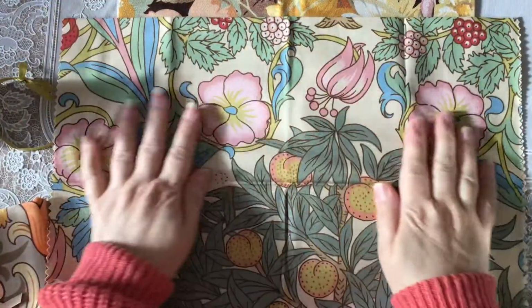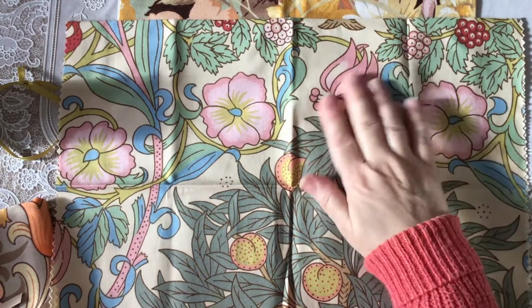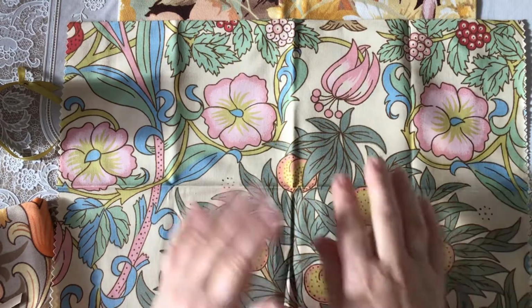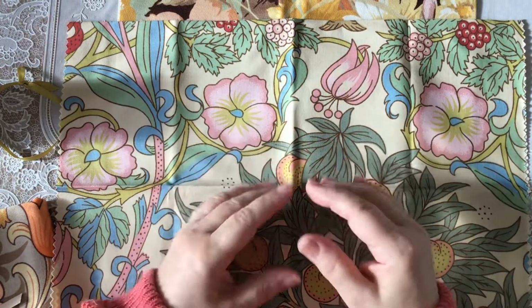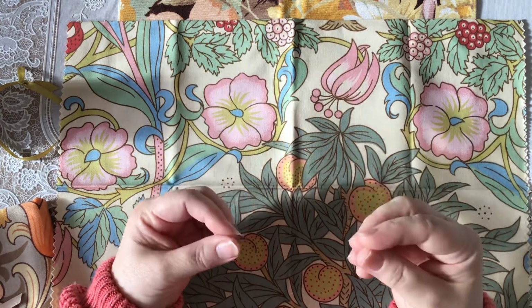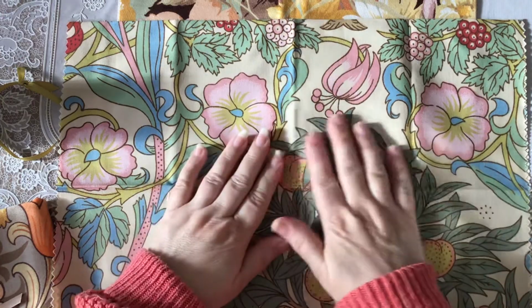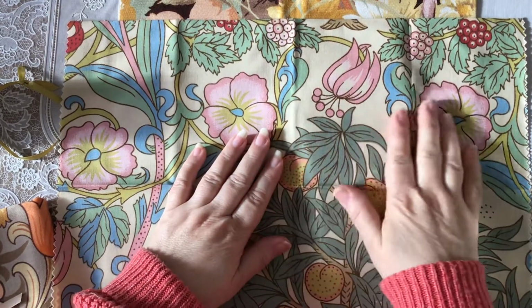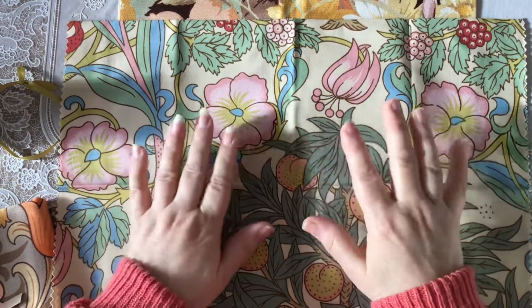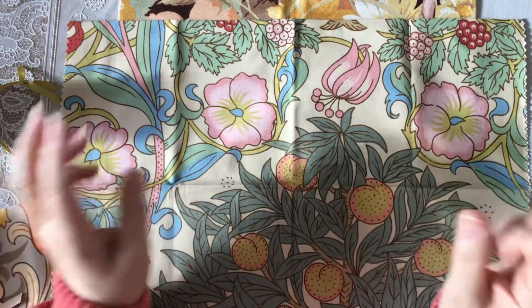I can get my covers done. You know, you just keep wanting to stroke them, don't you? When you get really beautiful fabrics, it's the same as when you get really lovely paper packs. Say you get your Stamperia, you want to stroke them, and there's something about the smell of new paper packs, isn't there? There's something wonderful about them.